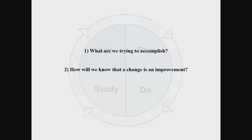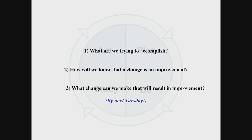Obviously, it's important that everybody gets on the same page with that. The second is, how will we know that change is an improvement? So this can be metrics all along the spectrum. It can even just be a very basic qualitative metric, but obviously we like to move towards quantitative metrics as systems engineers, so that's also an option. And then, what change can we make that will result in an improvement? And the whole point of rapid cycle change is that it is by next Tuesday. It's not in 6 months or a year. It's, what change can we make, and then evaluate that change, and then move forward with the next one.